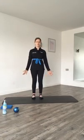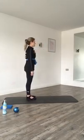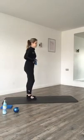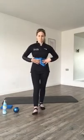I want you just to start coming aware of your breath. So as you're breathing in and out, does your breath come more into your chest, into your shoulders, or does it come and meet you into the ribs here? So I'm going to come a little bit closer to the camera so you can see what I'm doing here, and I'll come into kneeling. So we ideally want the breath to come here, down around the lower ribs.